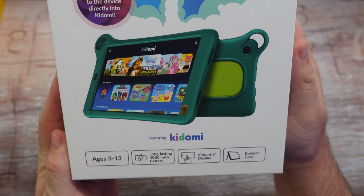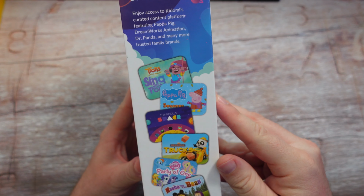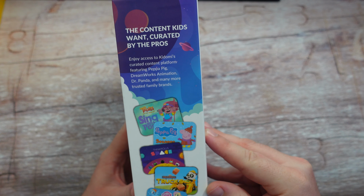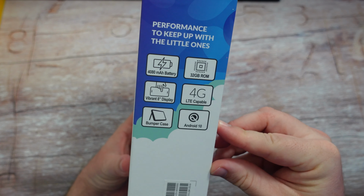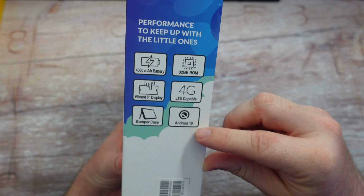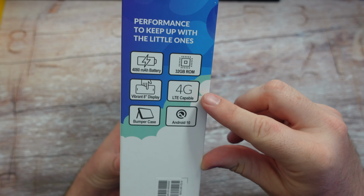It's right for ages 3 to 13, 4080 milliamp battery. You also get an 8-inch vibrant display, a bumper case to protect it. You get the content kids want and curated by the pros. You can see Peppa Pig and Trolls and all kinds of stuff that kids actually know. It's not just generic stuff that they might not know. On the side here, you can see it comes with 32 gigs of storage, Android 10 and 4G LTE compatible. Not 5G, but it is LTE compatible. LTE is in still more places than 5G, and LTE is plenty fast on there.